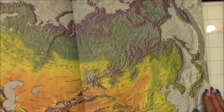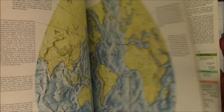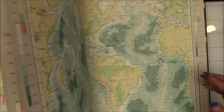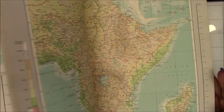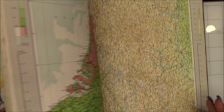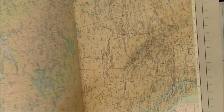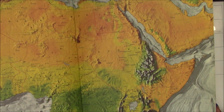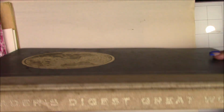Obviously it's an atlas, but it's quite pretty and it smells like an old book, probably from somebody's basement. But yeah, so glad to have that. It's going to break my heart really if I have to tear it up, but I want to use it, and that was the purpose of me buying it. So anyway, I love it. This is the Reader's Digest Great World Atlas.